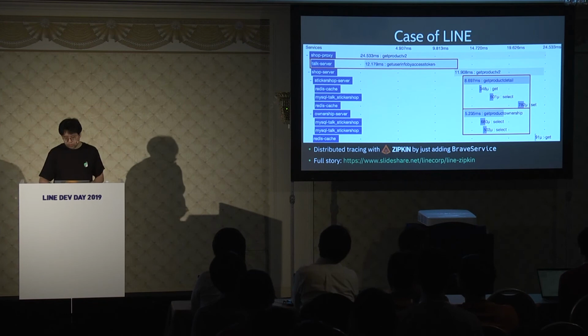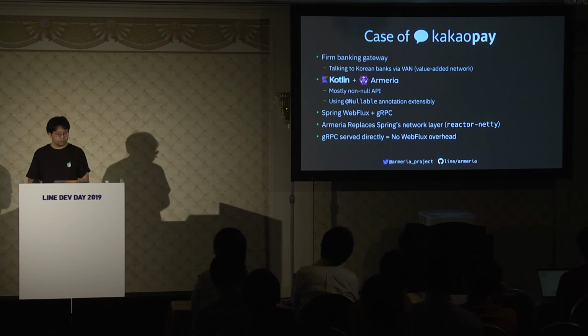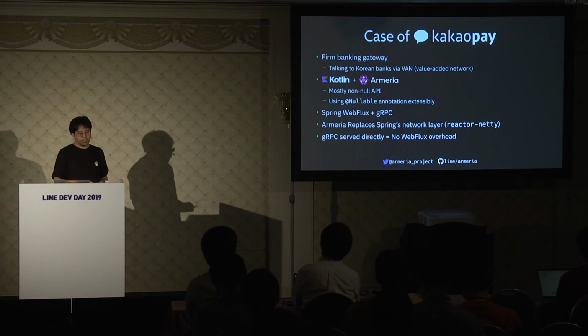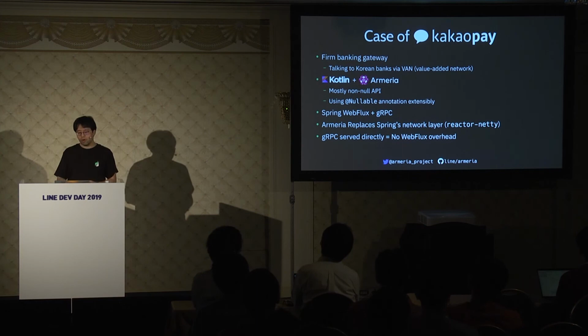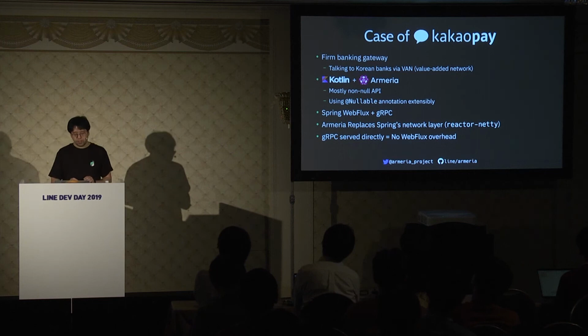The last case I'm going to show is a project which was built from scratch rather than migrating from a legacy service. Kakao Pay is a Korean company which is behind a popular mobile payment service in Korea. They built a firm banking gateway, which is required when talking to value-added networks to talk to Korean banks. So they wrote the gateway in Kotlin. When using Kotlin, it can be somewhat annoying to work with Java libraries because of nullability issues and many other stuff.